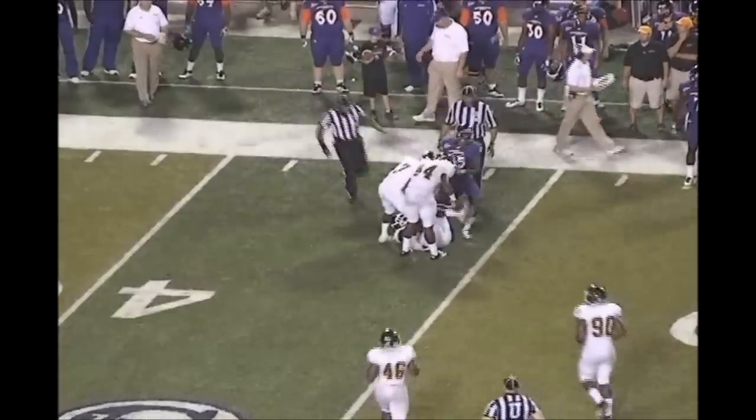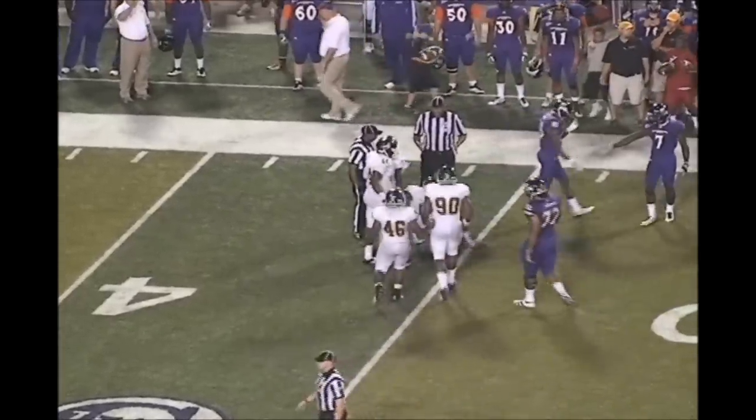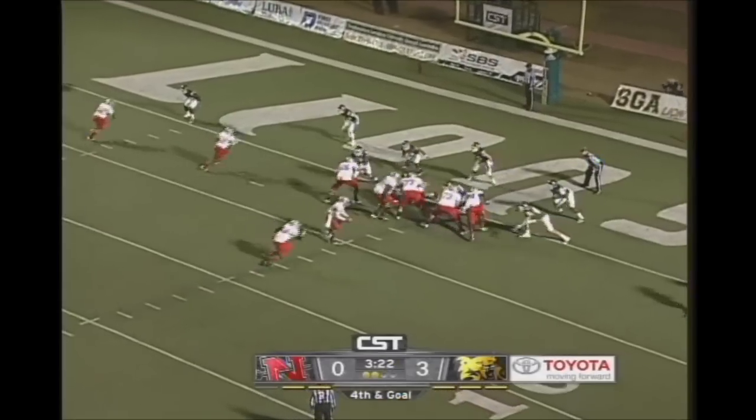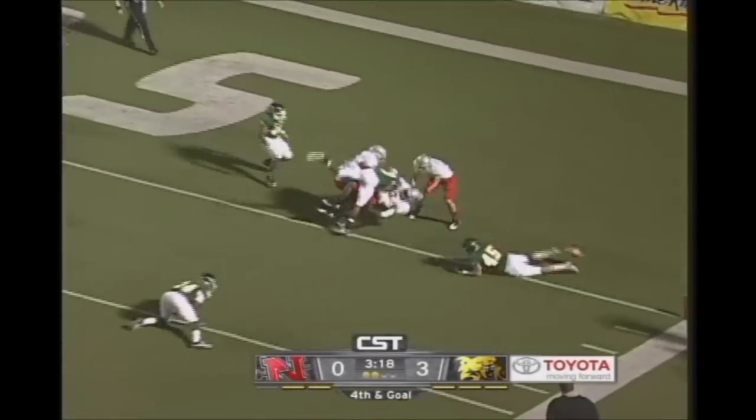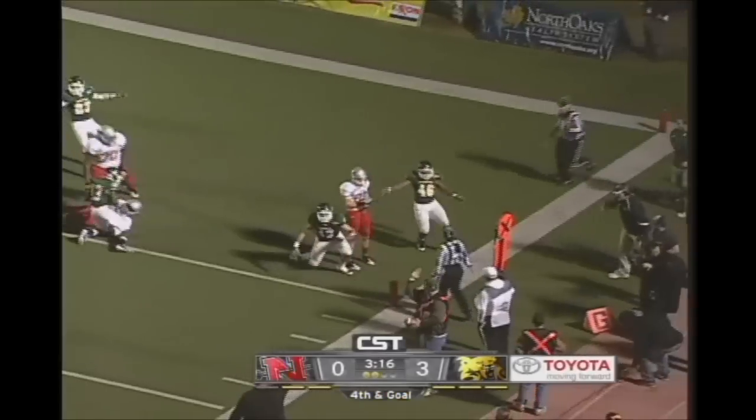So one takeaway for the night. We're not getting 11 touchdowns this year. Kasten keeps, tries to step outside. He's hit the goal line. He fumbles out of bounds.